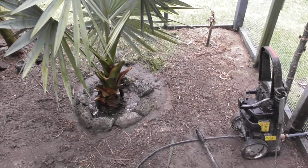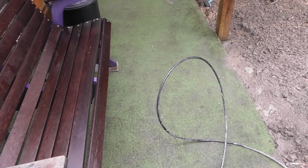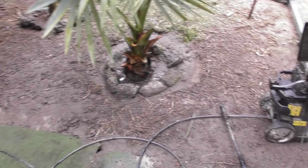So, still needs a lot of work, but we're getting there. This is actually green, not brown. Hopefully it'll stay a bit cleaner now that Woody's moved on.